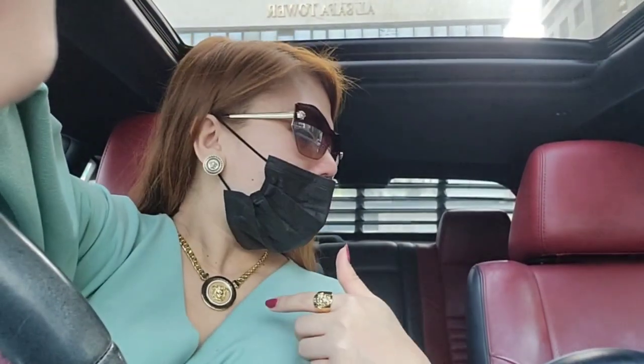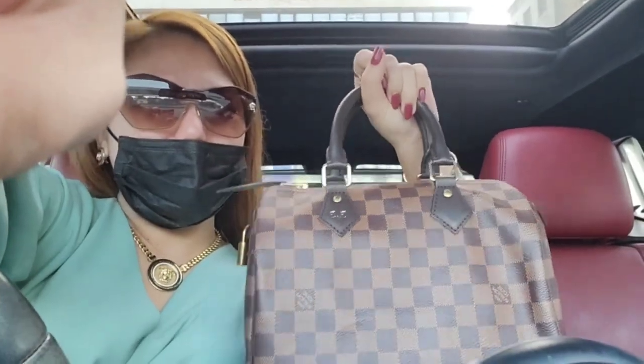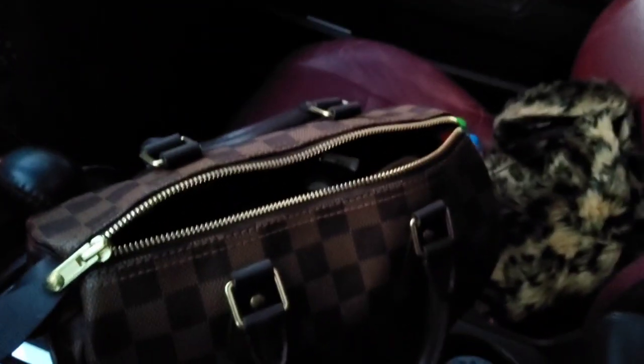So I just arrived here in my parking at my workplace. So I'm gonna do the unboxing. What's inside my bag for these bags? Hi guys, so currently it's 6 o'clock in the evening, so I'm going home. Before that, I'm gonna show you what's inside my Speedy 25, the classic one. So what you can see, I'm inside my car, so I'm using my tab now because my phone is here in the bag. So what's inside my Speedy 25?